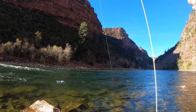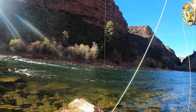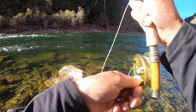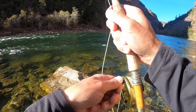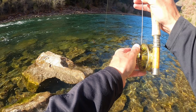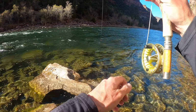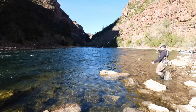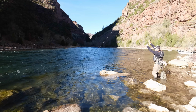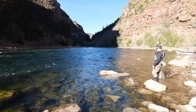Wow. Oh, fish. There he is. That is crazy. And he's big too. He's big. Oh my gosh. He's heavy. Holy shnikes, that's a big fish. Wow. I don't know if I can land this guy.